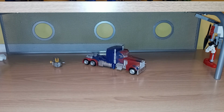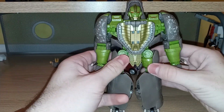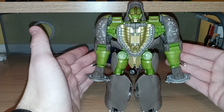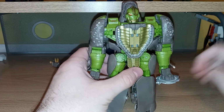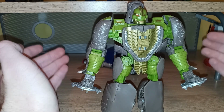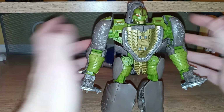Alright, number 1, hands down, the worst figure I bought this year. Kingdom Rhinox. Oh, this thing just infuriates me. He doesn't look right. He looks horrendous. He looks so unfinished. Just look at all the hollowness back here. You lift the shoulders up, there's nothing there filling it in. His shoulders are loose. His transformation is absolute agony. His Rhino mode is a brick. What went wrong with this figure?